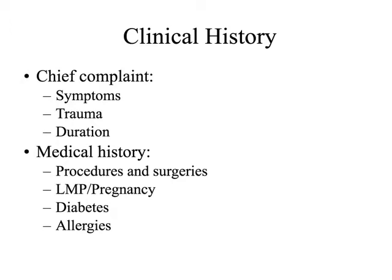And then in terms of medical history, I'm interested in previous procedures or surgeries. A lot of times patients forget when a surgery was. I found that in my own case too. Like, I've had surgeries, I can't recall exactly what the date was for those surgeries. I think largely because we want to forget having had surgery, right? No one wants to sit around and think about their surgeries.